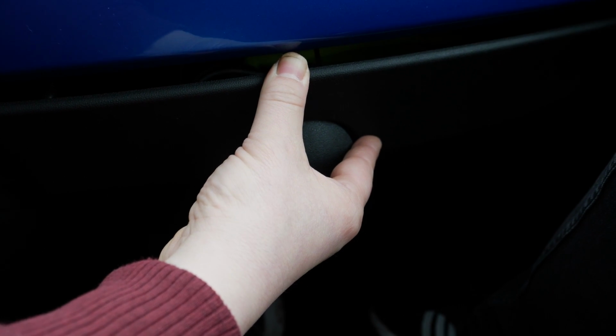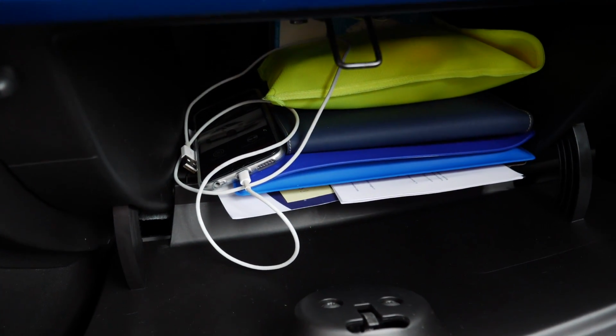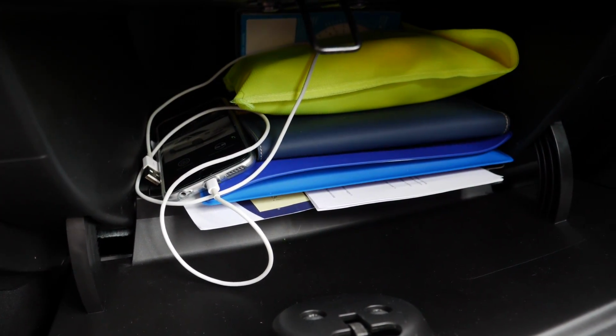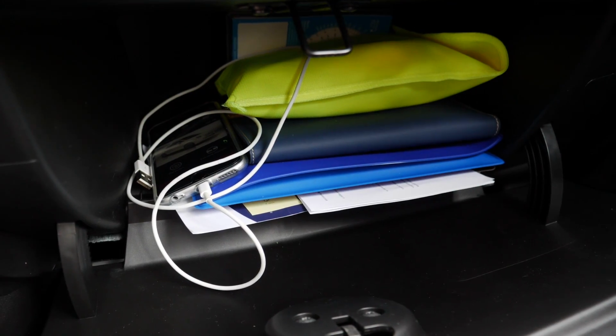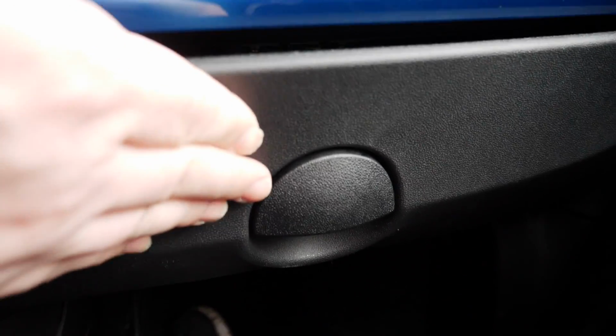Can we get things in here? It depends. Look at that. I think that's absolutely superb. I have seen much, much smaller storage areas on much, much larger cars. So I'm slightly happier about that than I was about the door pockets. Lots of room there to keep anything you need to keep in the car.